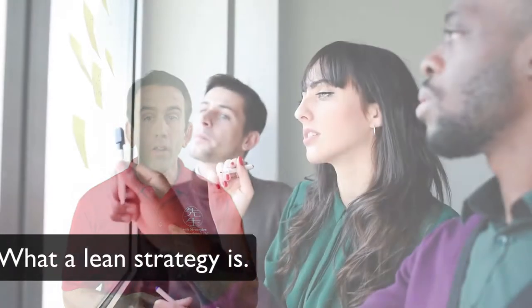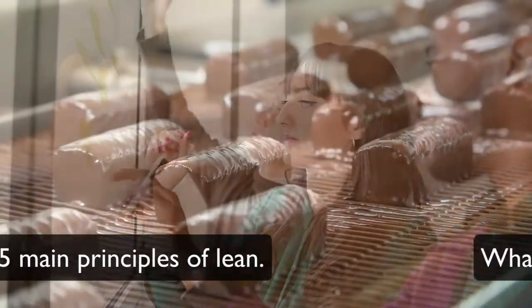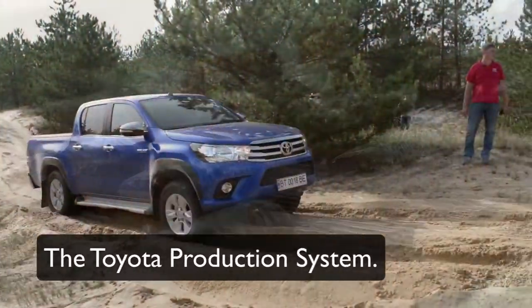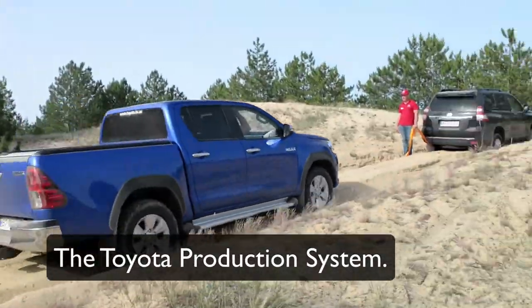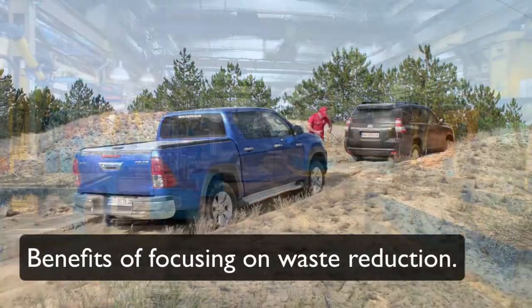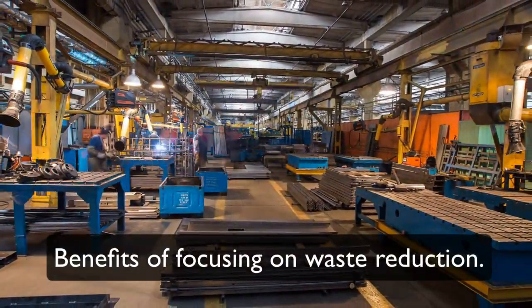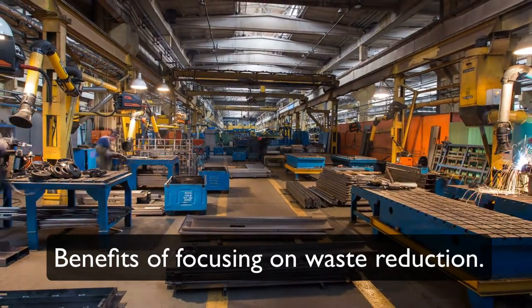Overview lecture, we will discuss some of the important concepts, principles, methodologies, and tools involved in a lean strategy. By the end of this lecture, you will be able to define what a lean strategy is, understand what the five main principles of lean are, know how lean relates to the Toyota production system, and understand what the benefits of focusing on waste reduction could be.